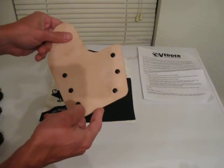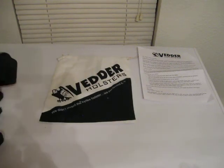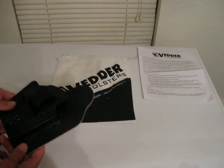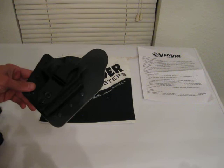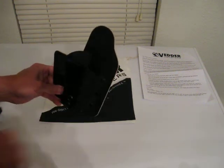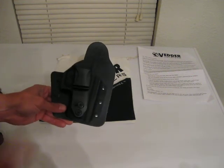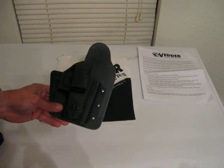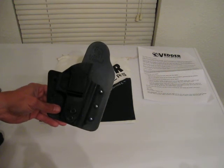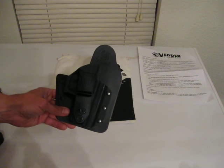So if you're looking for a concealed carry holster, you might give Vedder holsters a look. I think it's vedderholsters.com or something like that. You might give them a look and decide if they've got something that's right for you. But just the fact that they were able to do the suppressor height sights, and they were able to do the RMR cut first time without me having to send it back or deal with any kind of headaches, to me, that speaks pretty well for the company. So if you're looking for a new holster, you might give them a look.